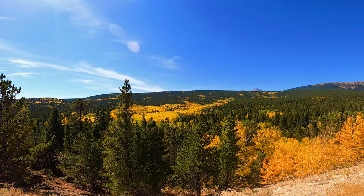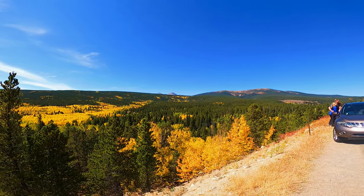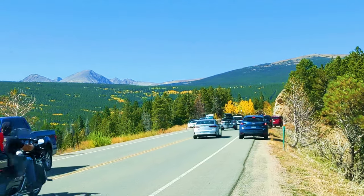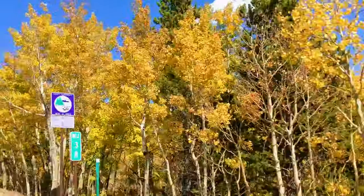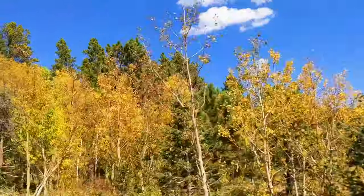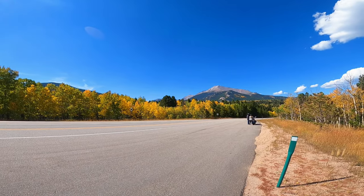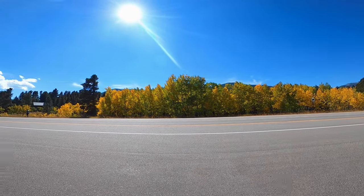The peak of fall colors in Colorado has officially arrived in the Rocky Mountains. The explosion of spectacular colors is in abundance, and the leaf peepers are out in force. Our favorite place to go is the Peak to Peak Highway above Boulder, Colorado. We start in Boulder and make our way to Estes Park, Colorado, where we find herds of elk roaming the town. So come along with us as we drive along the Peak to Peak Highway in search of fall colors.